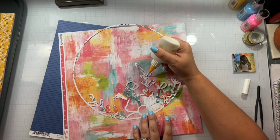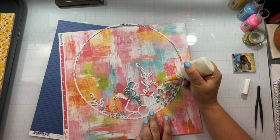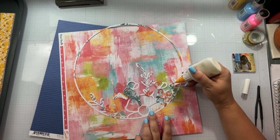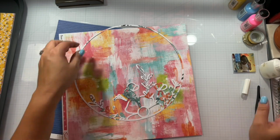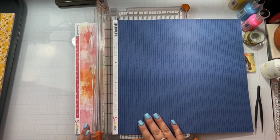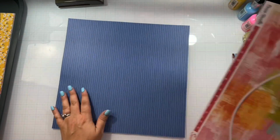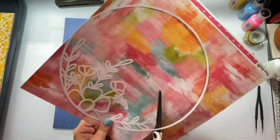I decided to use this cut file from Confessions of a Paper Addict in order to get the wreath, and it has the half floral on it. I'm going to glue that to this beautiful pattern paper, and then fussy cut that out. I'm going to use this blue wavy one for my background because it's pretty. I used one full 12 by 12 sheet and just a little bit of this.